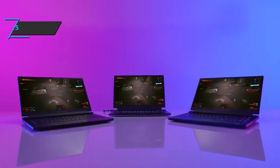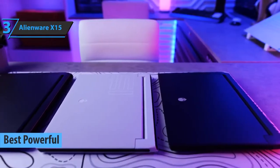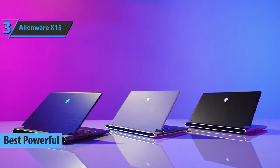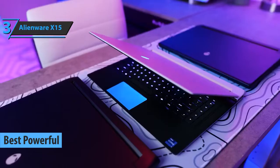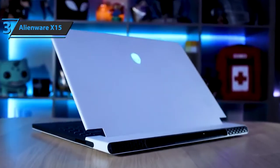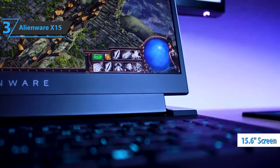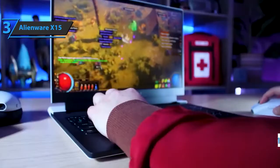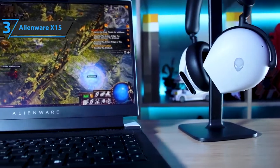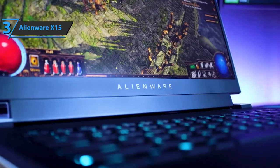And now we present to you the Alienware X15, also known as the best powerful gaming laptop available on the market in 2022. Alienware is a household name for gamers, especially those who are not satisfied with basic stuff and need something more. Alienware X15 is a new generation of the company's 15.6-inch laptops that replaced the older Alienware M15 series. As detailed in the original announcement, the latest model completely redesigns the Legend chassis design introduced on the Alienware M15 for a thinner, more elegant look.